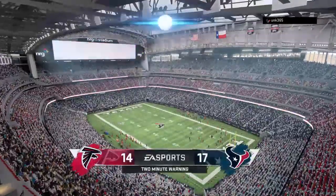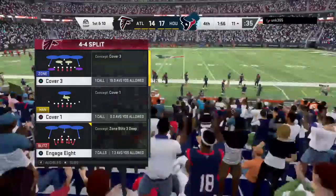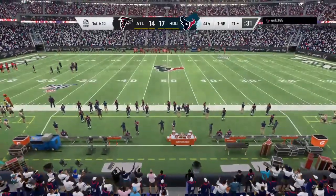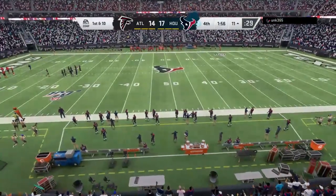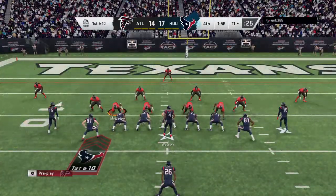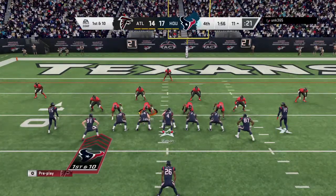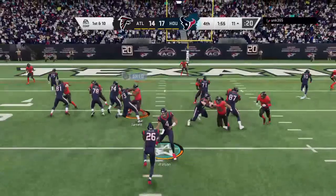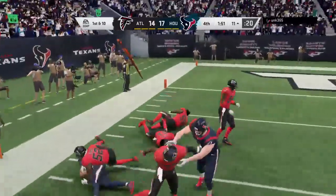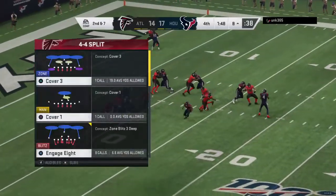Less than 2 to play with just a field goal separating these two sides. So it's Texans football as we welcome you back. And let's see what they've come up with offensively after having time to talk it over. A first down carry now for Miller. And he'll take this one inside the 10 down to the 8. A gain of 3, 2nd down.